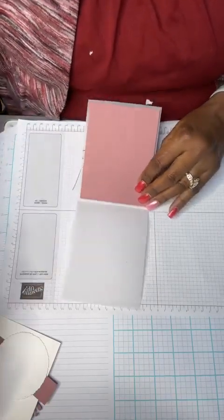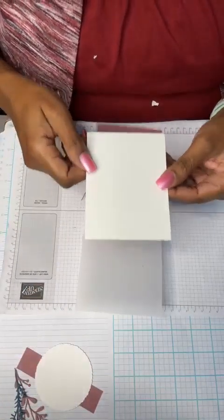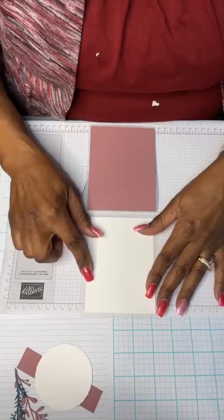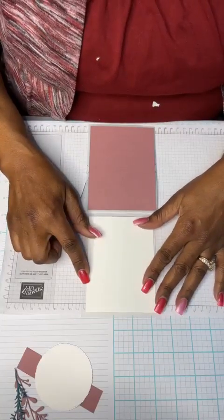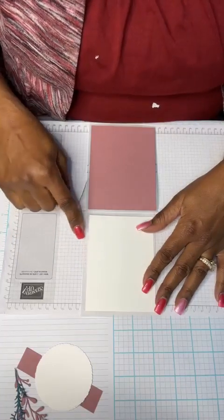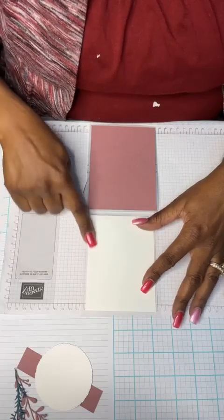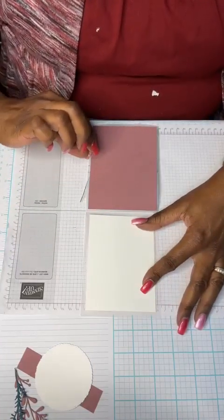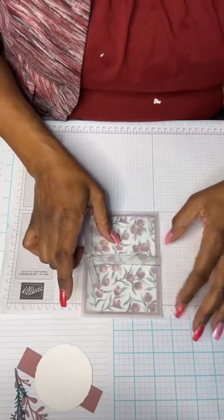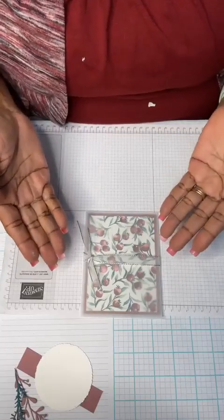All right. Now we have our piece of basic white cardstock. So this is going to line the back. And if you're putting an inner sentiment, this is the time that you would want to stamp it. I actually made it 3 3/4 of an inch by 5. I made it just slightly smaller than our front mat because I wanted to make sure that you didn't see it once the card is closed.